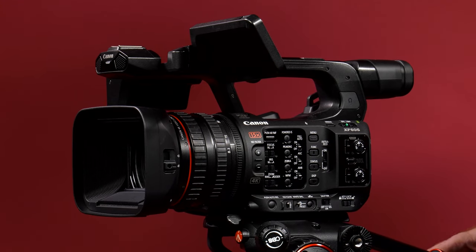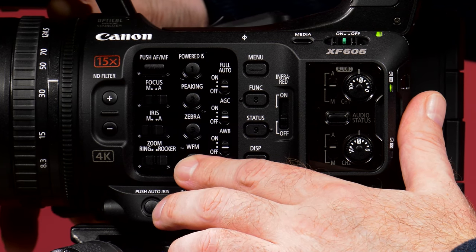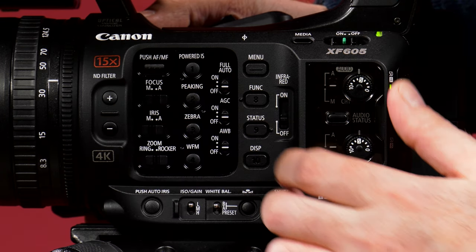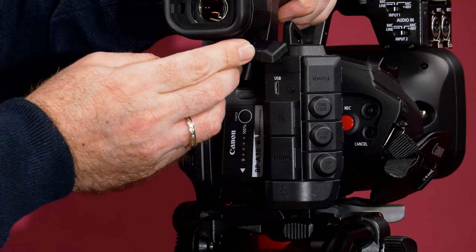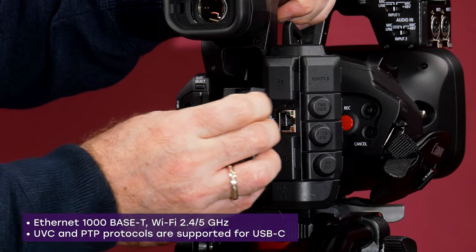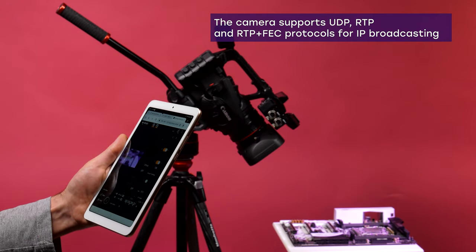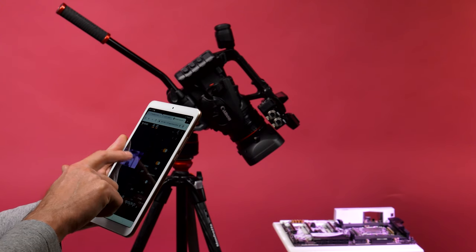All basic camera functions during shooting can be controlled by dedicated buttons, including 11 programmable ones. Most of the control buttons are concentrated in one area on the side. The camcorder is richly equipped with interfaces, including USB-C, 12G SDI, HDMI, built-in Wi-Fi and Ethernet adapter. Remote control via Wi-Fi is carried out using a standard internet browser, which expands the scope of the camera.